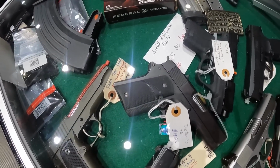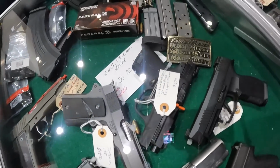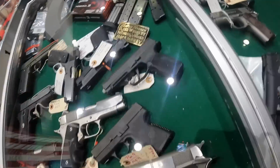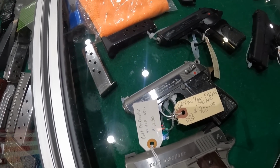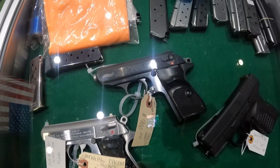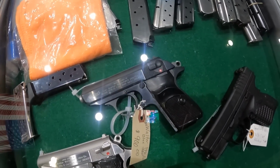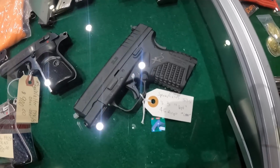We've got a Detonics in 45 for $1,950. Huh. And then we've got a new in box Walther PPK, 380 ACP, $900. Good looking gun right there. Another Walther PPKS, 380, $900. A Springfield SDS in 45 with the kit, $600.